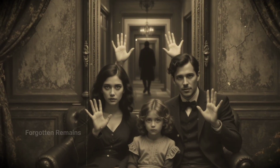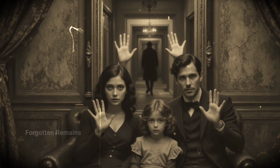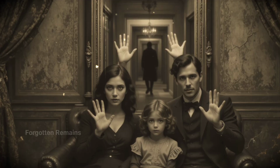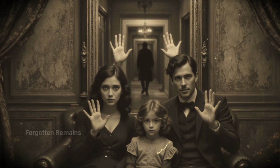Alan enlarged the image. That's when he saw the detail that made him push his chair back and stand up. The mirror showed hands, not the family's. Hands reaching out of the darkness of the hallway, pressed flat against the glass from the other side. Too many of them.